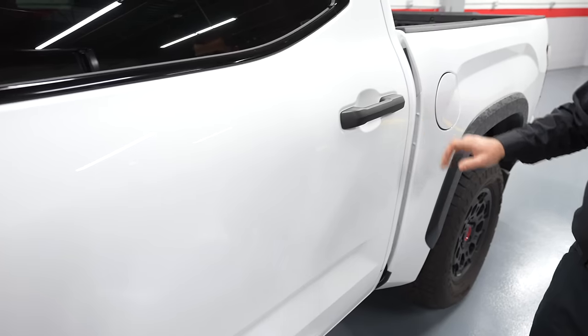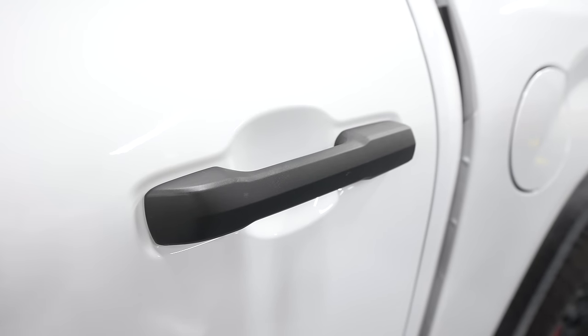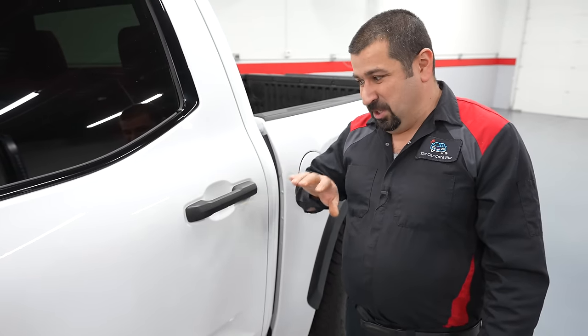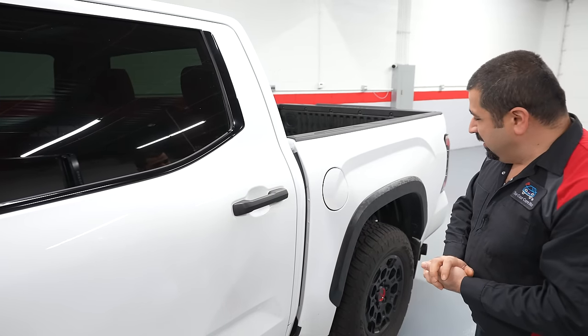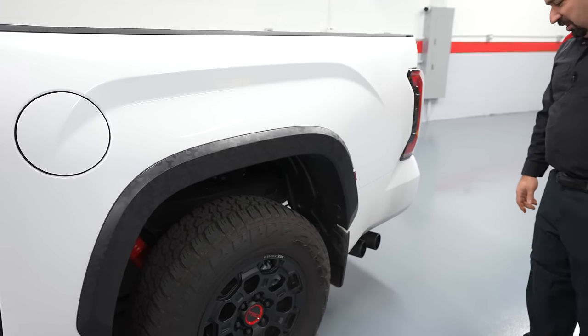These handles feel so generic and on the cheaper side, looks-wise at least. I wish they were painted black, not just this base model roll-up window style black, but that's what they did. Moving on to the back, we have more camo and the dual exhaust tips.